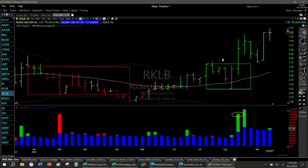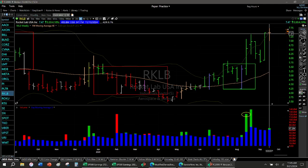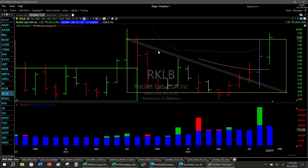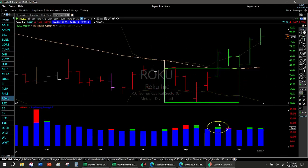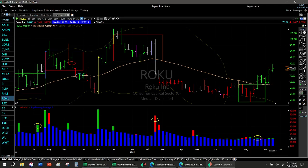What do we got? RKLB. Oh, yeah, Rocket Lab. Moved higher, but sort of a little indecision here. This is one where on the monthly chart, it was breaking out. Box breakout here, but volume, we're just going to see if that sticks in. But so far, so good. Roku. Not that me or anybody else is buying Roku, but look at that. Box breakout, moving higher. Bullish. The market is bullish.